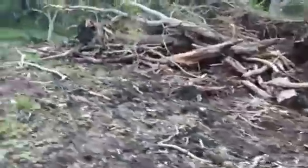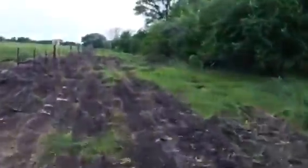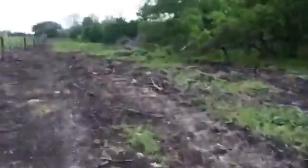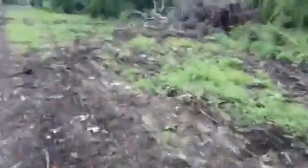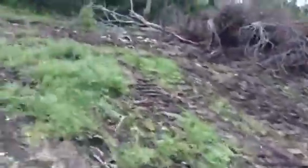Green leaves on those trees. By the way, these are not mesquite trees, they are hardwood trees. They're post oaks, elms. Pile number 6.